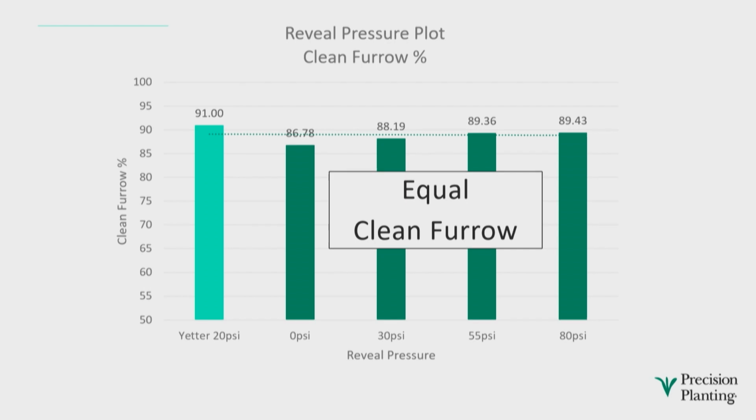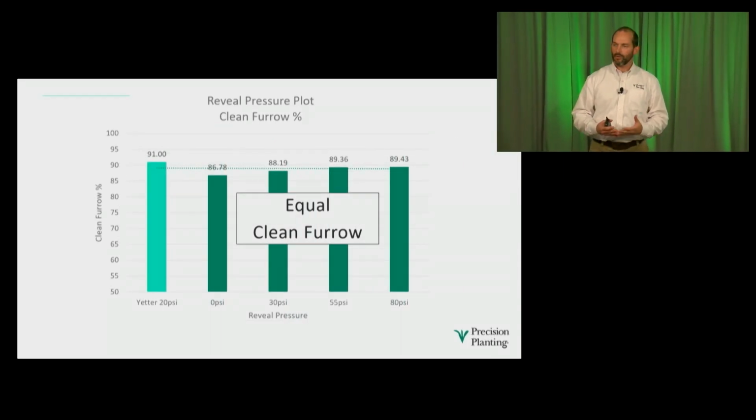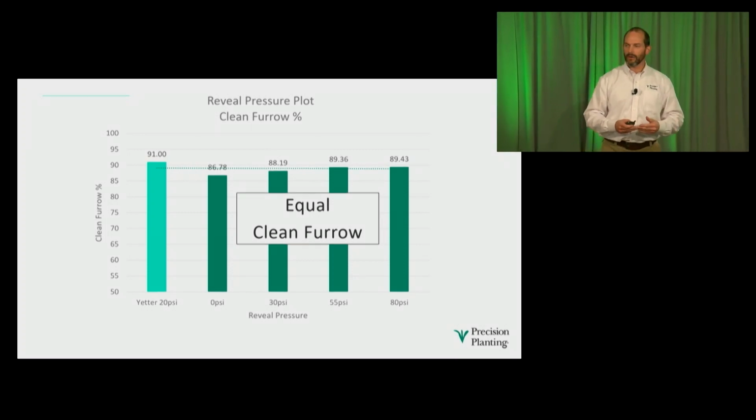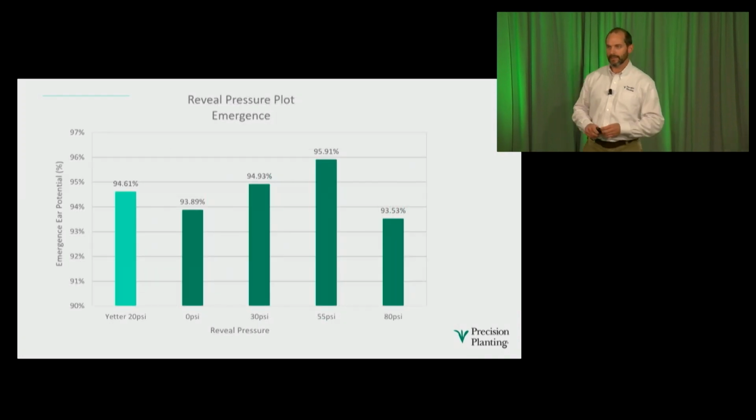Clean furrow was fairly equal across the board, including equal to the Yetter row cleaner with clean sweep. In a no-till environment where you can run a floating row cleaner with clean sweep with 20 psi down pressure, it typically does a very good job of cleaning ahead of the row unit. So it makes sense to me that cleaning was fairly equal across the board. All row cleaners in this plot were doing a good job cleaning that soybean residue ahead of the planter.